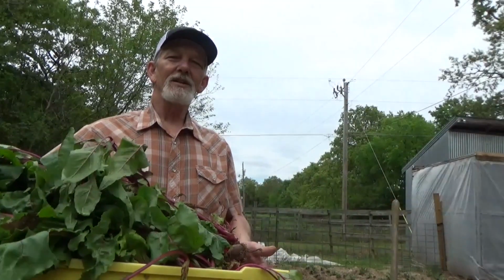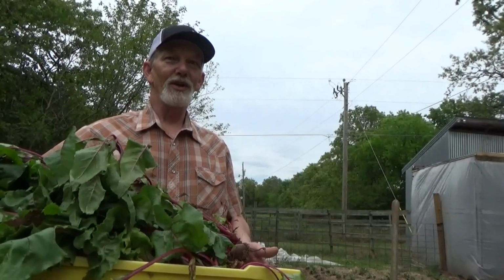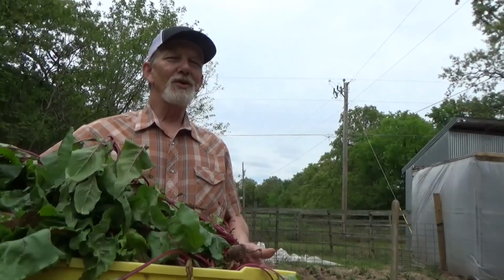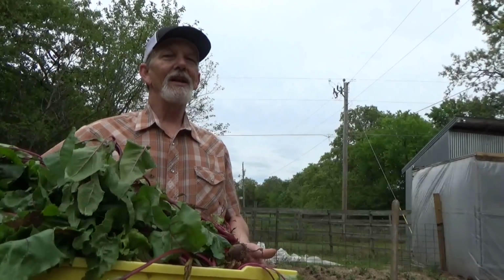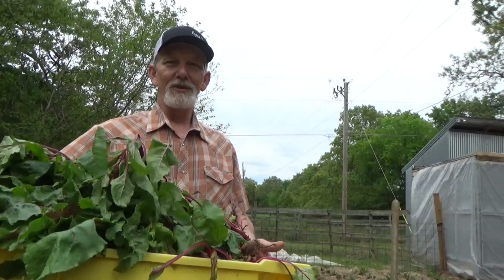Now that we've got a spot cleared, we're going to continue to spread out this mulch. We're going to plant quite a few more things. Sweet potatoes aren't going to go in until the middle end of the month. They like it really warm. I need to get this up to the house so we can clean it up so I can have something to eat for dinner tonight.